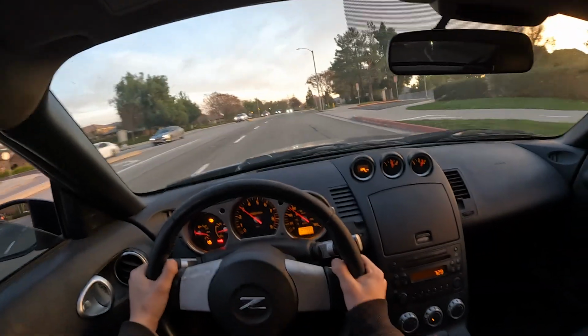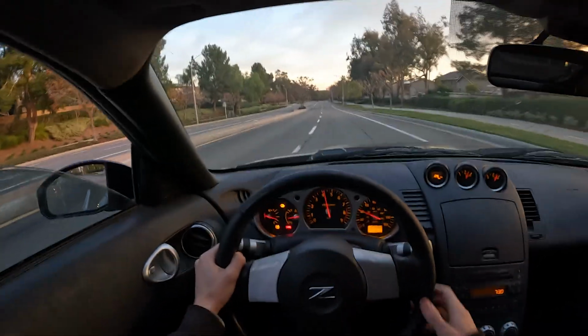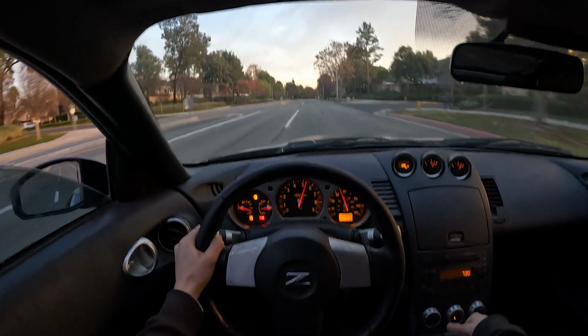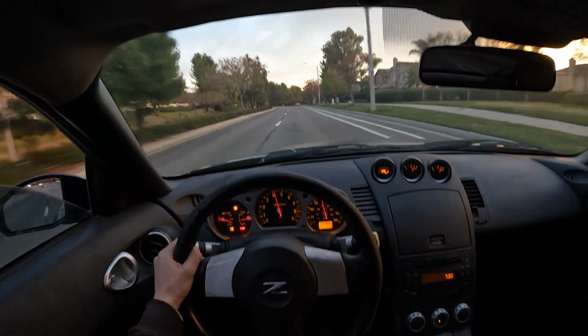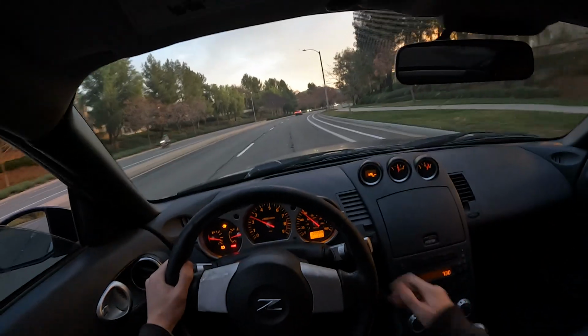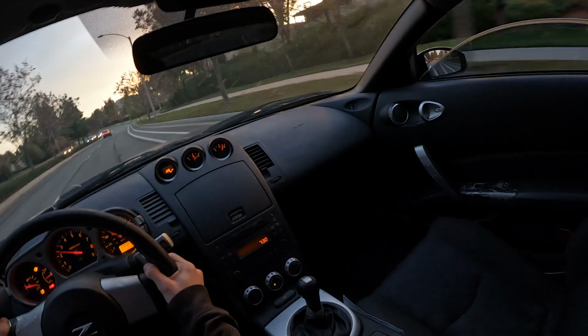I know I never get it past 2nd gear, but all right, you know the drill. Wide open road to end the video. 4,000 RPM. I really need to find a new word other than sheesh, because I think I say it like 14 times in every video. So this thing is crazy.